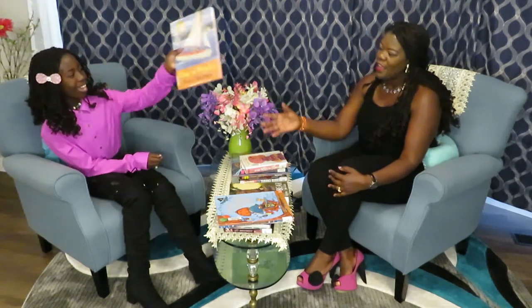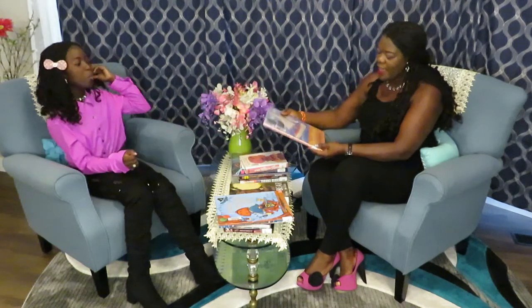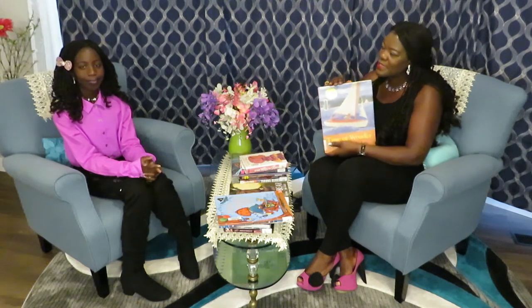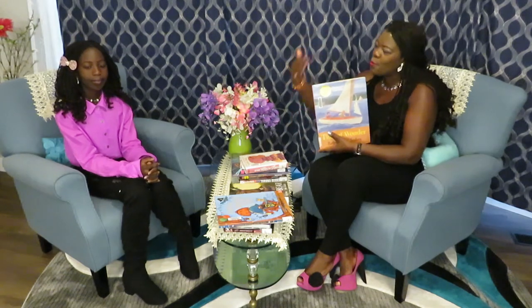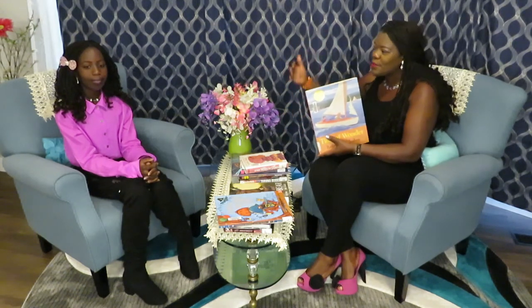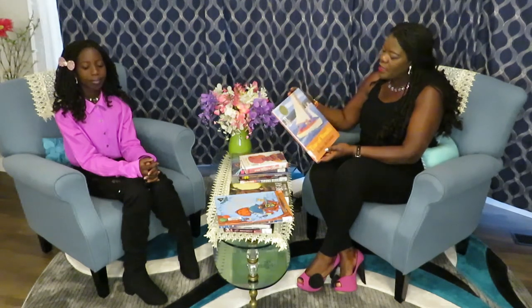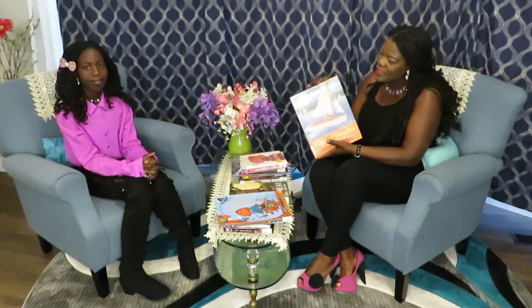And I actually didn't read this book itself, so I'll hand it over to you. Thank you. So the subject matter in this book is again about childhood and capturing the different activities through the seasons. This book takes them from winter to spring to summer and fall, and you see how the family lives through these different seasons.